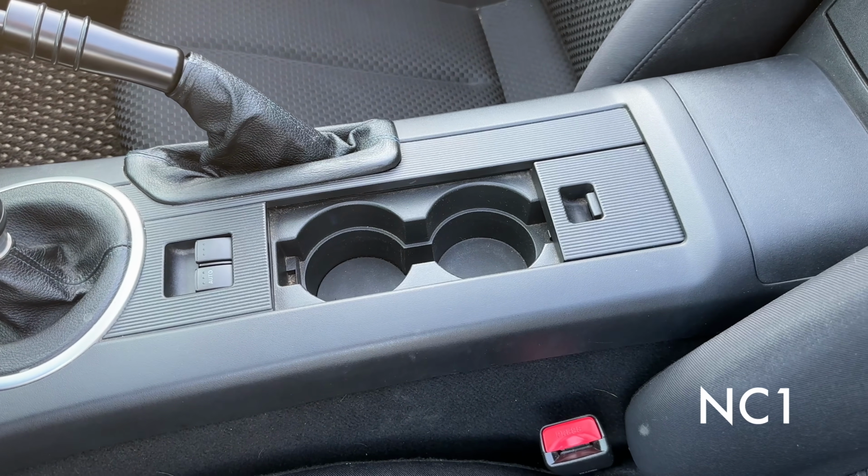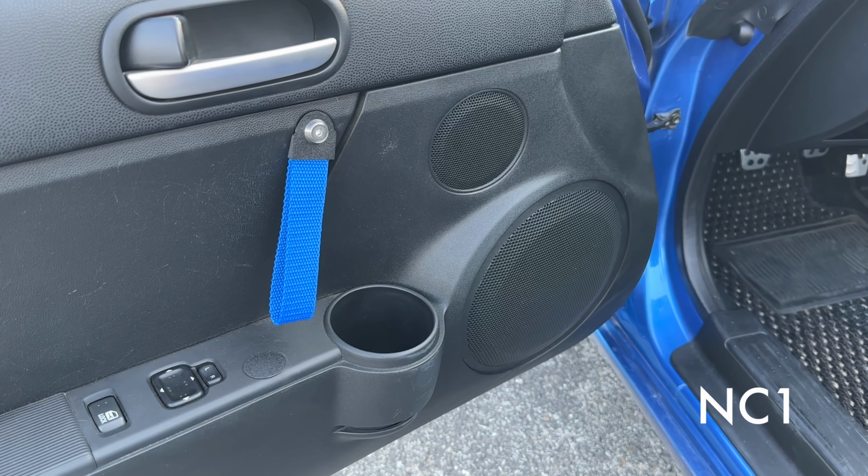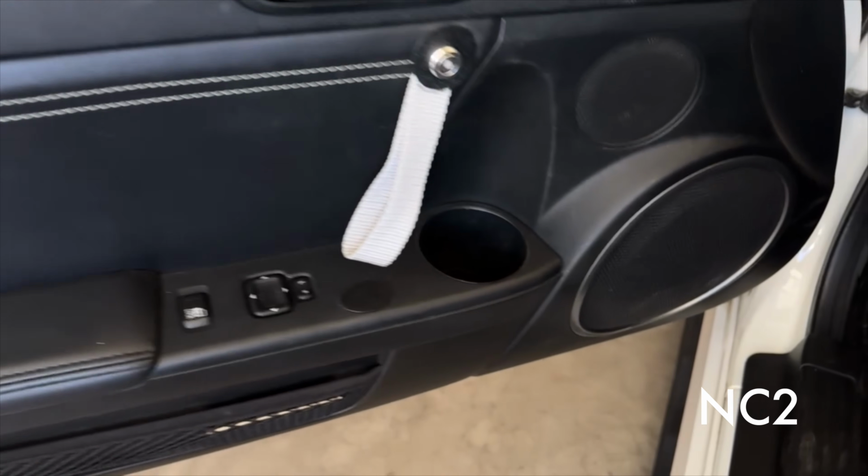The interior did see some other changes over the years. I think most notably, the center console and the door panels got updated for the NC2. They're slightly more ergonomic. They have better storage solutions in them, and especially on the door cards, the cup holder doesn't get in the way of your leg, which a lot of people really hate about the NC1 door card.